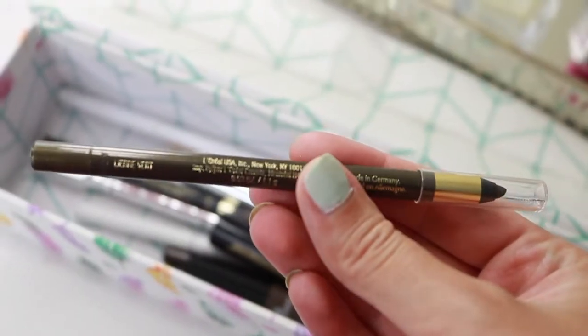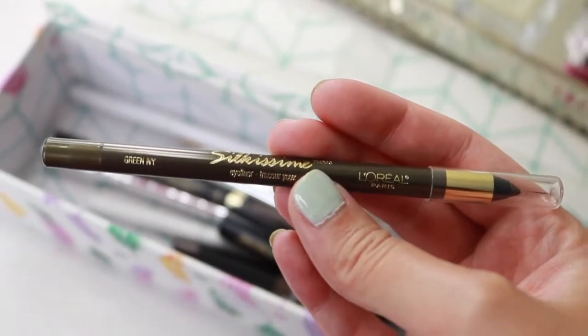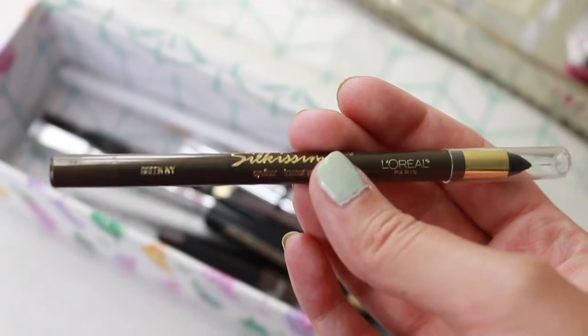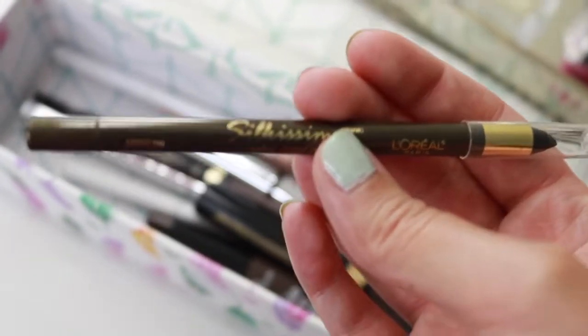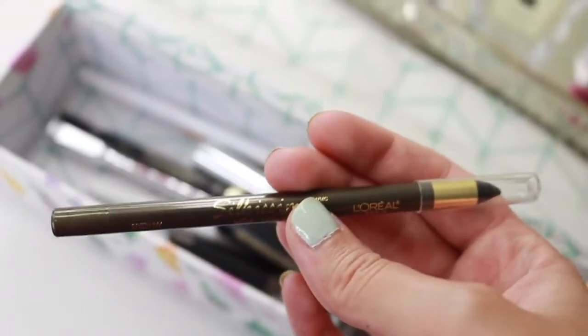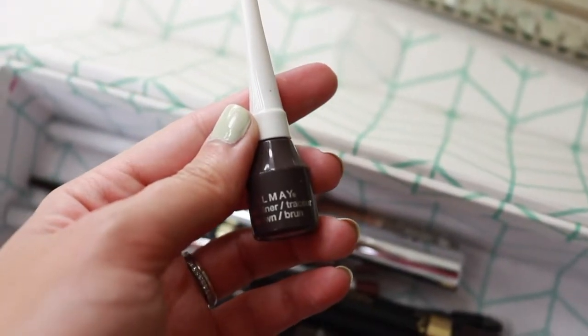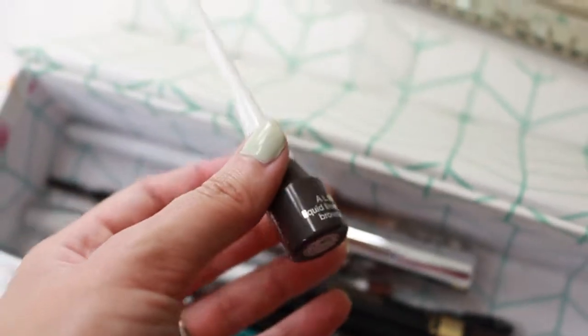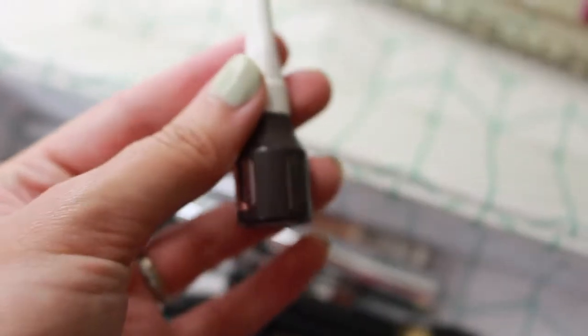I have this green eyeliner from L'Oreal, and it's really pretty, but I do have that green pencil eyeshadow thing, and I can use that as an eyeliner if I want a green eyeliner, so I'm going to pass this on. And then I'm also going to get rid of this Almay liquid liner. This is like a felt tip, and I just don't feel like the quality is there. It wasn't that great, and I never use it, so I'm just going to get rid of it.